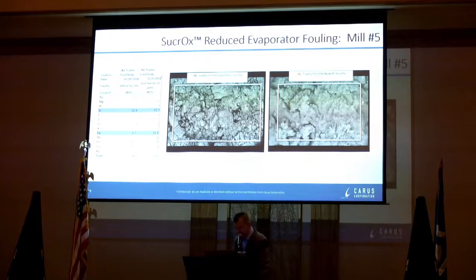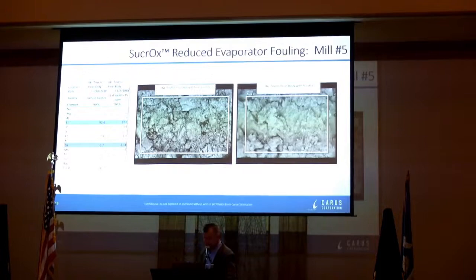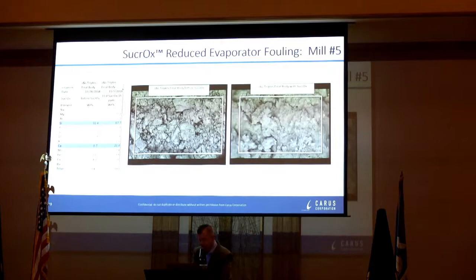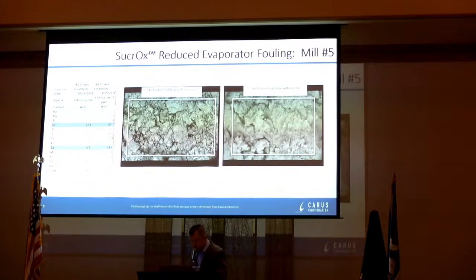And the thing that stands out the most is a reduction in the silica, which, as you guys know, silica deposits are some of the hardest things to clean off of a surface compared to calcium and calcium sulfate and things of that nature. And the calcium increased, so we're seeing a reduction in a difficult thing to clean, and we may see a little bit more of the deposits of the calcium, but overall, it was a much simpler cleaning process.